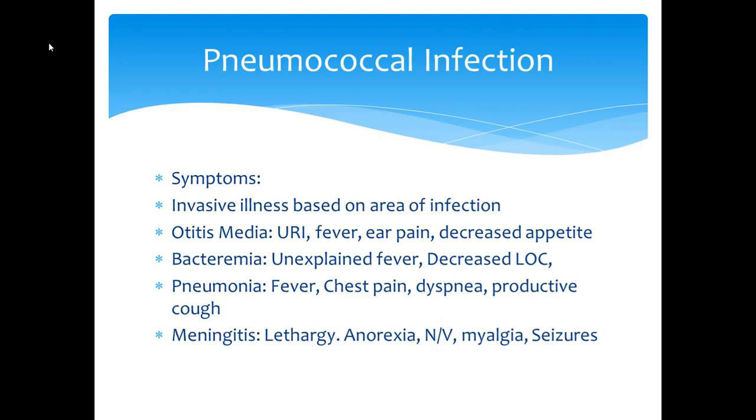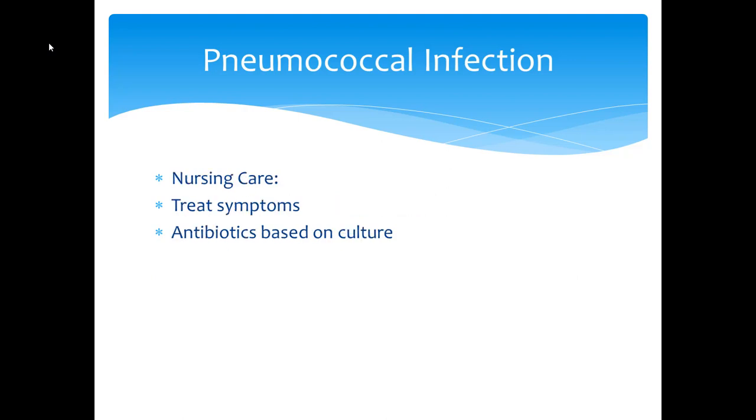Pneumonia, all the same symptoms as a regular pneumonia, and pneumococcal can actually be a cause of meningitis. Treat the symptoms, and then docs will order antibiotics based on the culture and sensitivity.